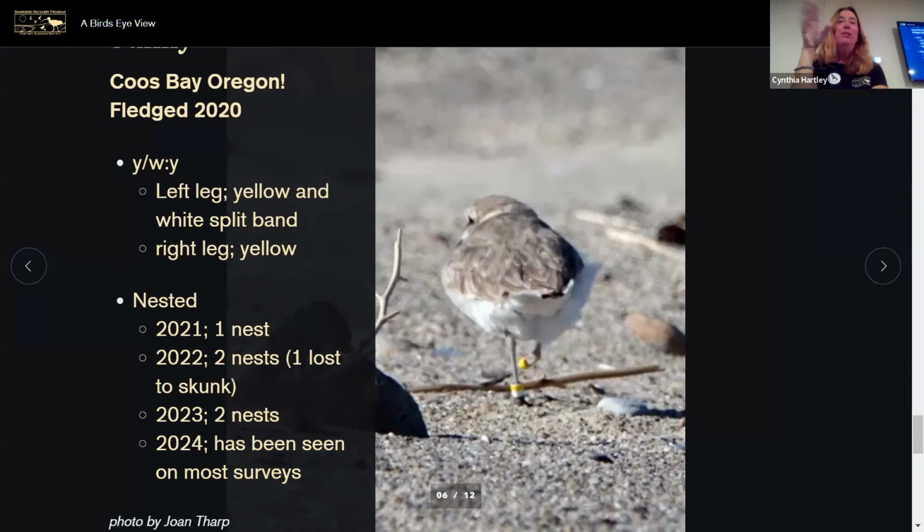This is the best picture. Joan took this picture because it's a male. We never really got pictures of him with his chick, but we have seen him with chicks, and he's a great dad.